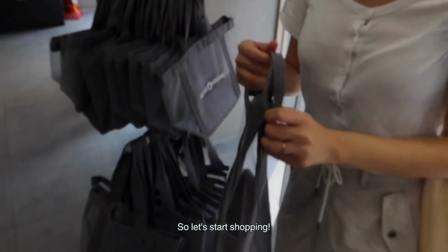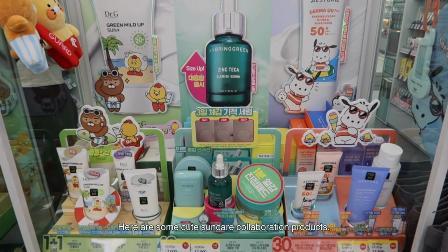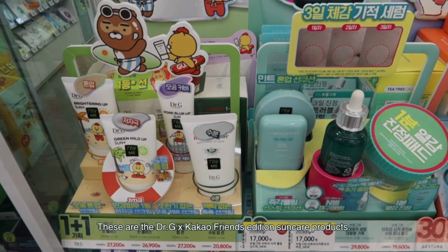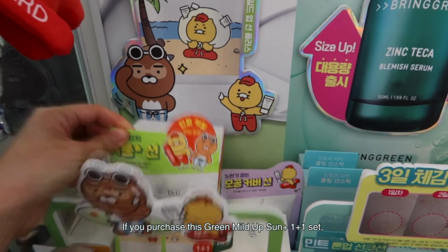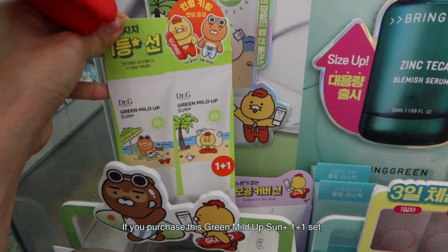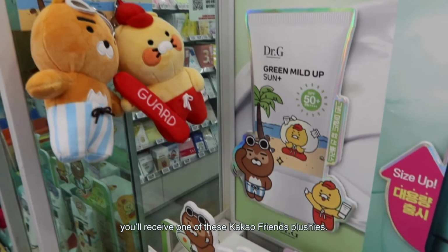So let's start shopping. Here are some cute sun care collaboration products. These are the Dr.G and Kakao Friends Edition sun care products. So if you purchase this Green Mount Up Sun 1+1 set, you receive one of these Kakao Friends plushies.